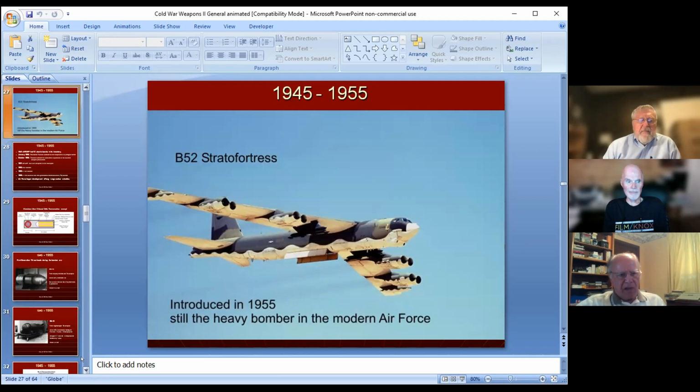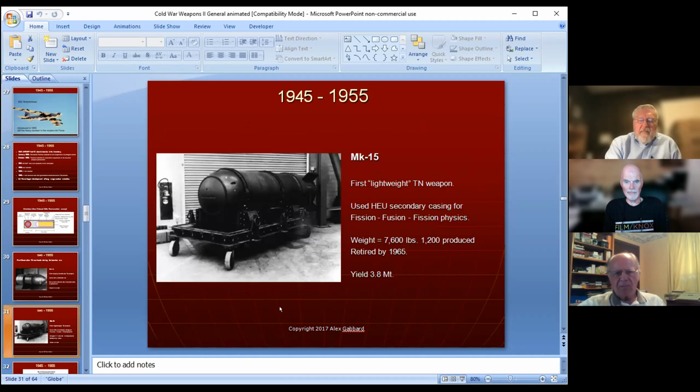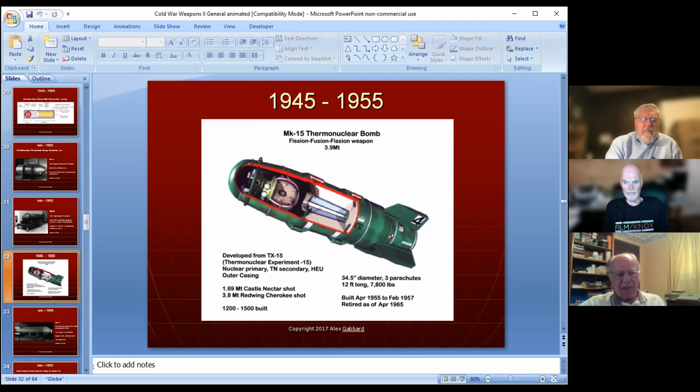An example of the types of weapons that were handled: the Mark 14, this was 6.9 megatons. These are all thermonuclears. This is a Mark 15. This had a yield of 3.8 megatons. Now, remember 20 kilotons and what it looked like from Trinity, and 3.8 megatons is that much bigger. This particular weapon looked like this on the inside. It had several different fusing mechanisms that would allow it to produce different kinds of yields. This would be a strategic weapon. Strategic is anything above 1 megaton. Tactical is anything below 1 megaton.